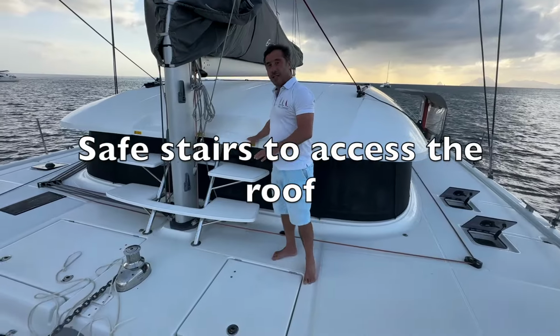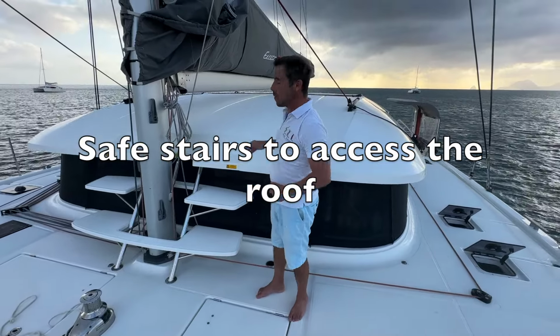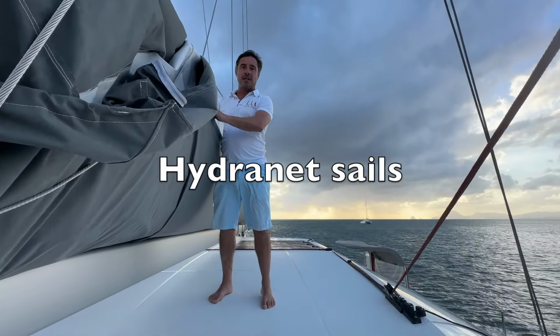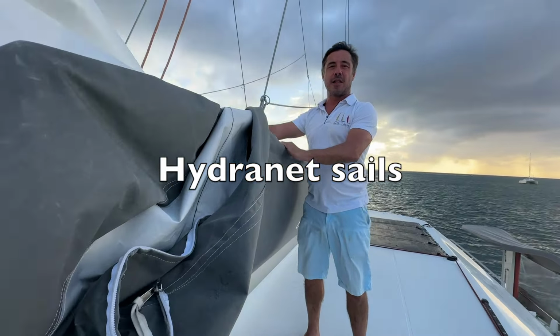Jean-Pierre and Beatrice ordered the stairs to go on the coach roof, which makes it easier when you have to work on the mainsail at sea. They ordered a sail in Hydranet. It's not the standard sail, which is Dacron. It's Hydranet, so it lasts longer. It works better than the laminate sail in the tropics, so it really keeps its shape very long. Perfect if you're planning to go sailing for several years and you want sails that keep their shape.